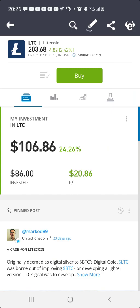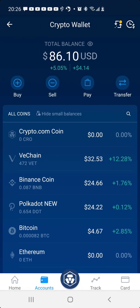Next, we have Litecoin in the Toro app. This is LTC. It's valued at $203.68. It was up 2.42% on the day. Total dollar gain of $4.82. I put in $86. It's now valued at $106.86. It is up 24.26%. Total dollar gain of $20.86.